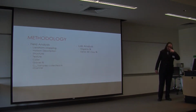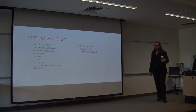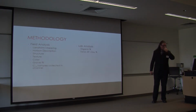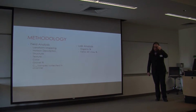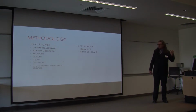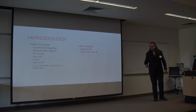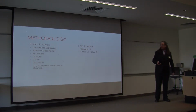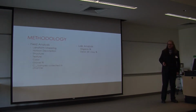So the methodology and the approach to this research, a lot of this is done in the field. So the field analysis, like I said, we do landform mapping, the horizon description, so we get down and we actually figure out what horizons are present, and then after each horizon is designated, then we begin to do structure, texture, color, gravel percentage, and then we'll gather samples for lab analysis as well from each designated horizon. If there's any charcoal, which is what we look for carbon-14 samples, it's a good indicator of age. That's what we primarily use for dating, although there's other techniques, OSL and isotope dating, but those are really expensive, and carbon-14 is pretty standard and trusted.